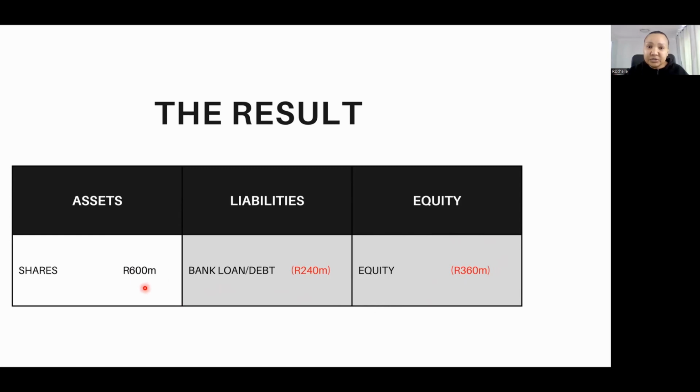If the share price goes up, let's say this is now worth 200 million more, okay? Then they're going to add 200 million here and they're going to add 200 million on that side, okay? Which means the shareholders' money is worth more. But it can also go the opposite direction. If this goes down to 500, this one is also going to go down by 100 million. So understand the rules.